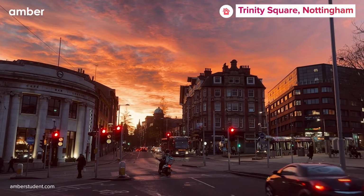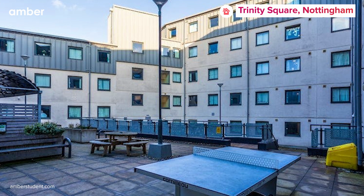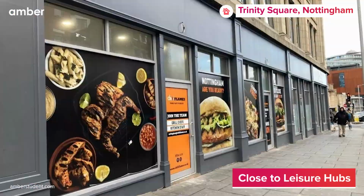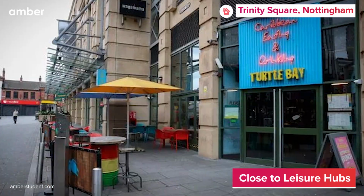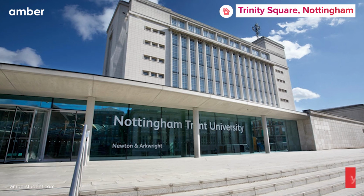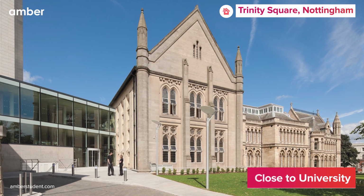Located right in Nottingham's city center, Trinity Square stands out as one of the best-located student accommodations, surrounded by shops, cafes, and restaurants like Chili Flames Nottingham and Turtle Bay Nottingham. In addition, the property is conveniently located next to the Nottingham Trent Business School and is less than a 5-minute walk from the N2 campus.